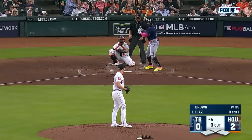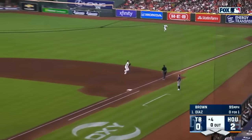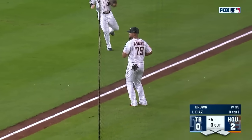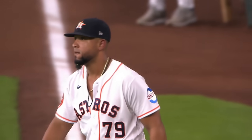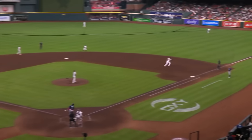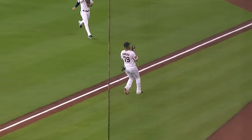Top of the order, right-handed batter. Here's the first pitch from Brown. And it's swung on, popped up, shallow right field, slicing into foul territory, over his shoulder, and he makes the catch. Jose Abreu right over his right shoulder like a wide receiver catching that one in the corner of the end zone. That is not an easy play.